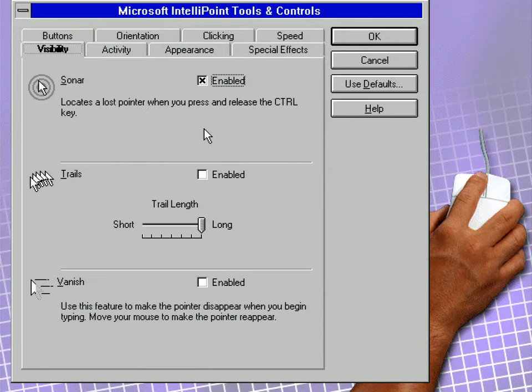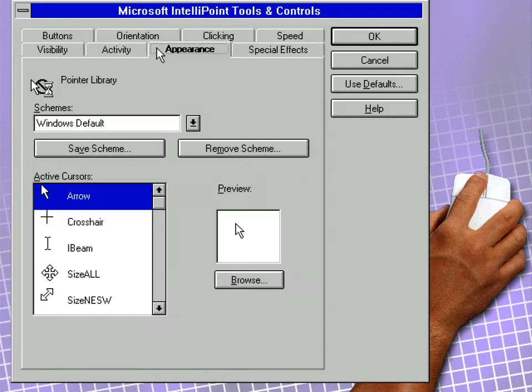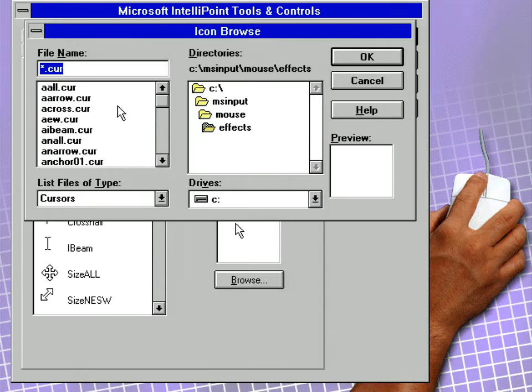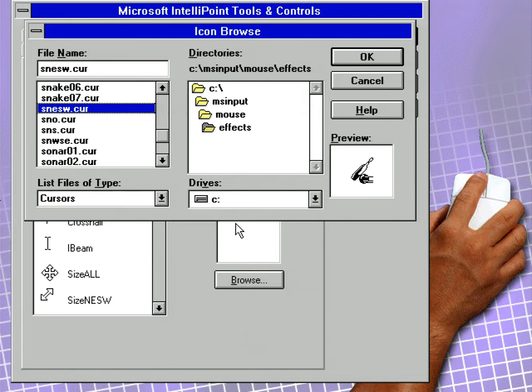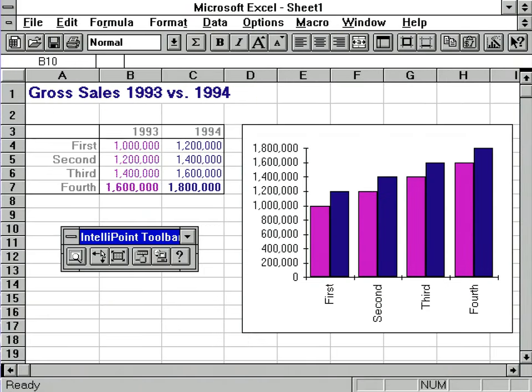Locate a lost cursor with sonar. And select from 40 different cursor shapes, ranging from sailboats to bowling pins. IntelliPoint software also offers a special toolbar, which can be available while in any Windows program, and provide the tools you need to perform such functions as enlarging type and images.